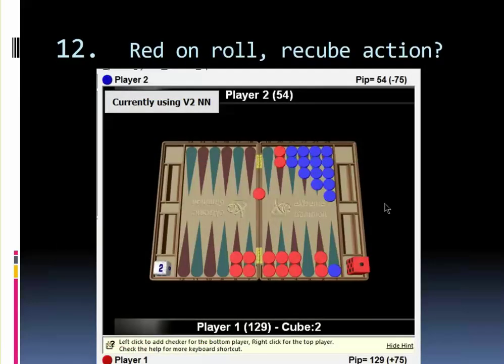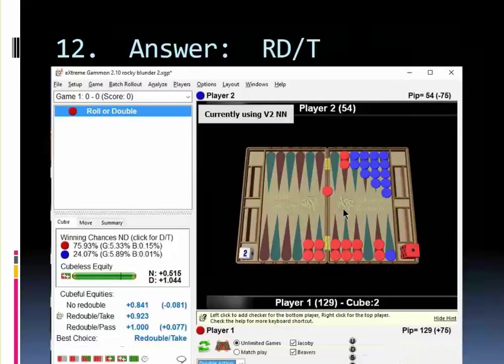Number 12. This, again, is a recube problem. Red is on the bar and thinking about redoubling. If he does redouble, does blue take or pass, and should red redouble or not? What do you think? Okay, the answer is it is a redouble, and it is a big take. Stick, I'll let you take it from here.